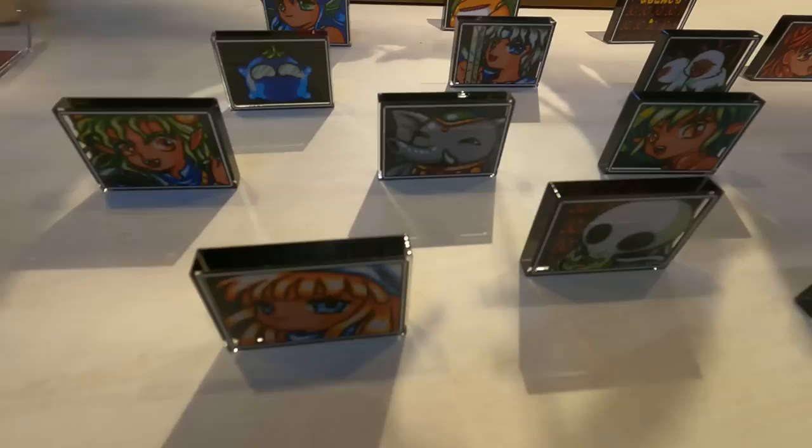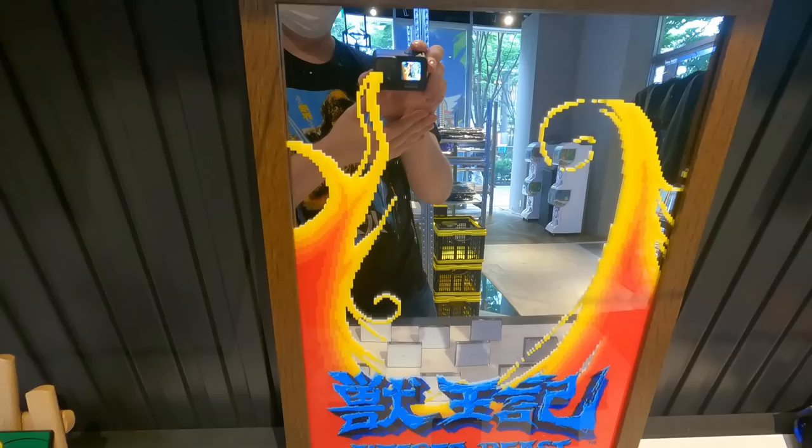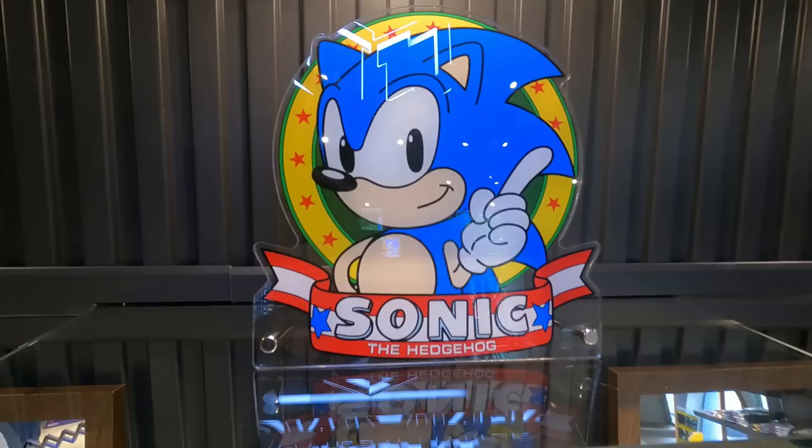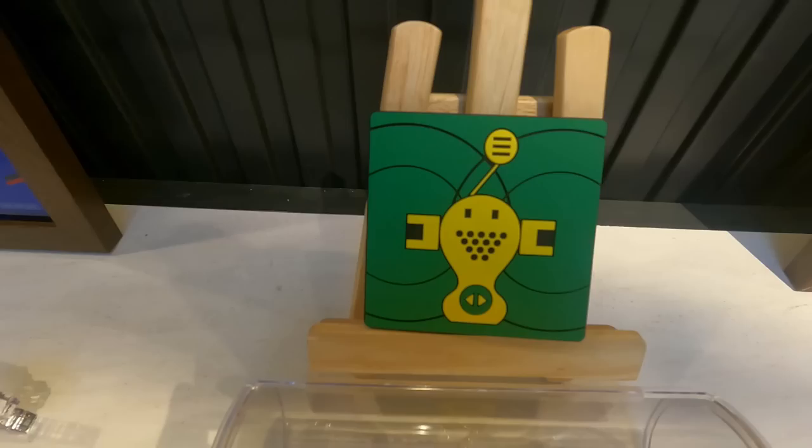These are all of the acrylic figures you can get from the Gachapon, just out on display. And a lovely Altered Beast mirror. So if in the morning you wake up, you want to brush your teeth, have a shave, and see the Altered Beast logo, there you are. And then that's the classic Sonic acrylic logo thing. Jet Set Radio, the original, or Jet Grind Radio, depending on your location.